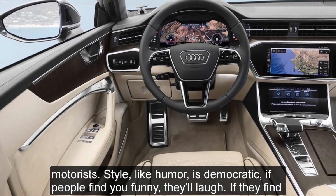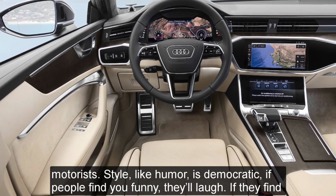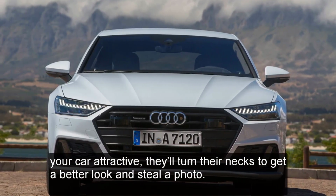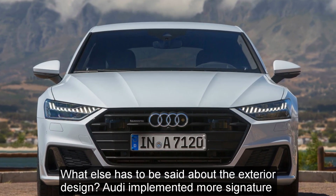Style, like humor, is democratic. If people find you funny, they'll laugh. If they find your car attractive, they'll turn their necks to get a better look and steal a photo. What else has to be said about the exterior design?